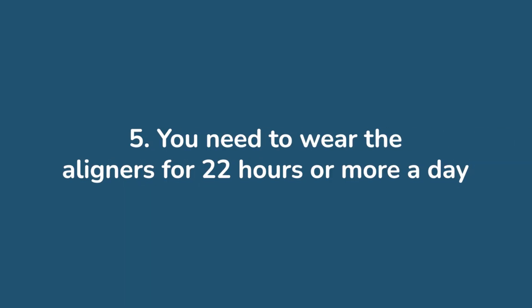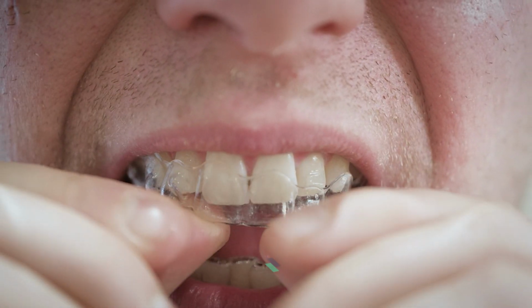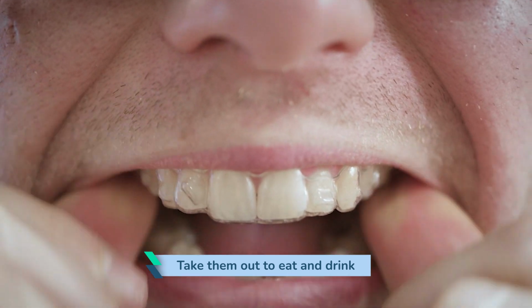Number 5. You need to wear aligners for 22 hours or more a day. The key to success is wearing them for as long as possible. It might sound hard, but you do quickly get used to it. Take them out to eat and drink, then put them back in as soon as you can.